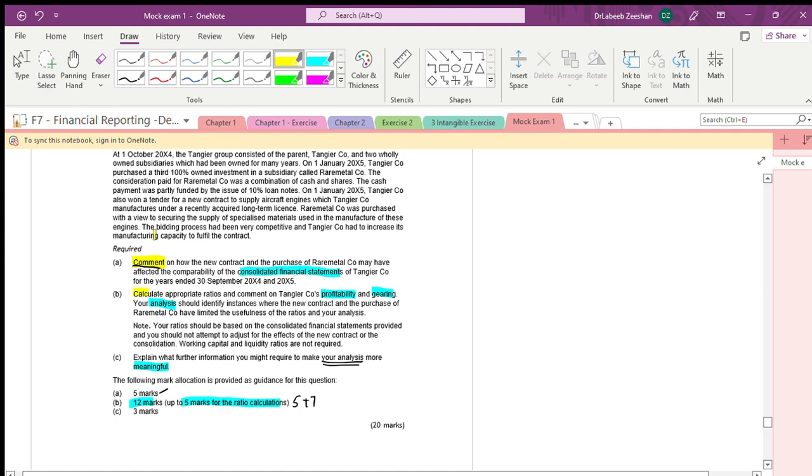Next, the second one: we have to make calculations and analysis. Third one, again we have to make an explanation. Tomorrow we will come, inshallah. It will take a good amount of time. I will tell you how to write. You write side by side and it will make sense.